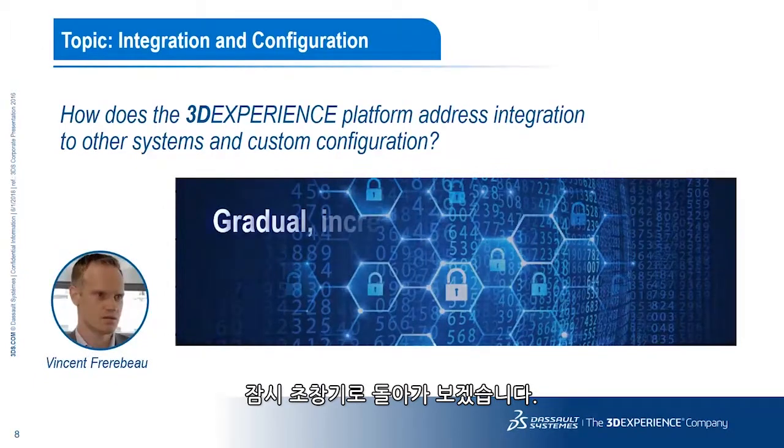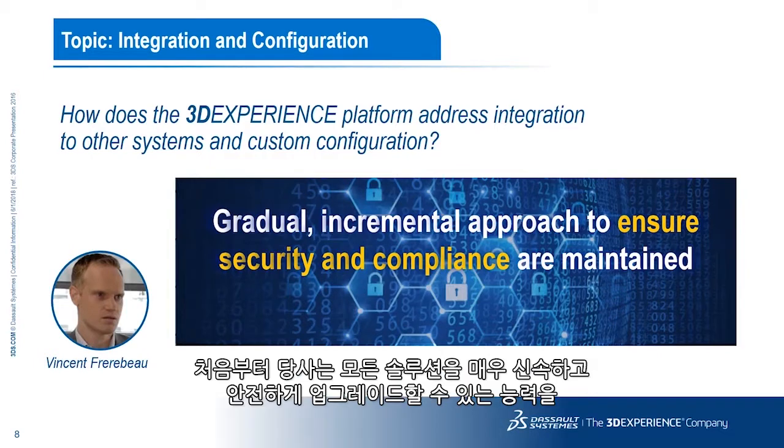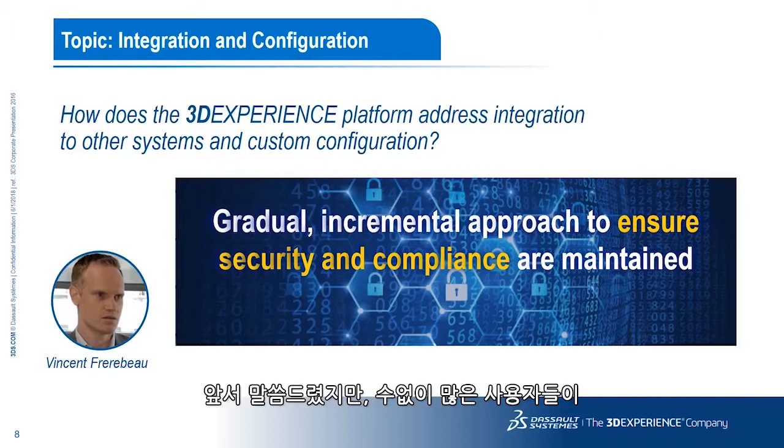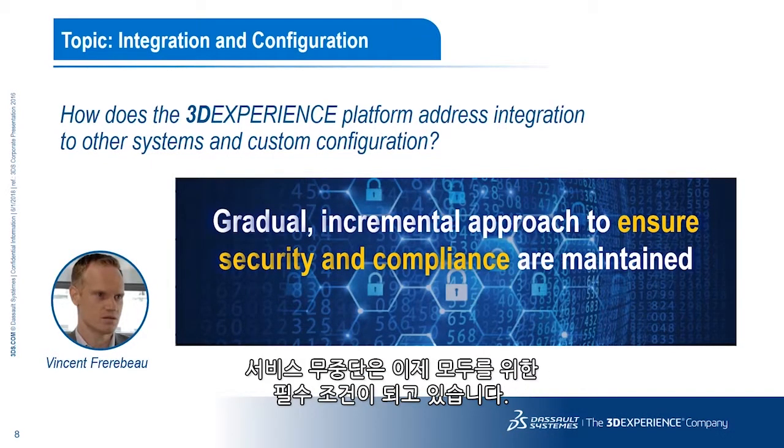Well, let's come back a little bit more on the early days. Since the beginning, we understood that the key value for our customers was the capacity to upgrade very quickly and very safely all our solutions. And I've mentioned that it is now very obvious that we have hundreds of thousands of users looking at everything which is new after each upgrade. No disruption of services is becoming now a must for all of them.